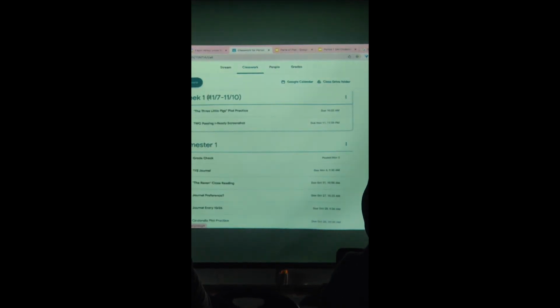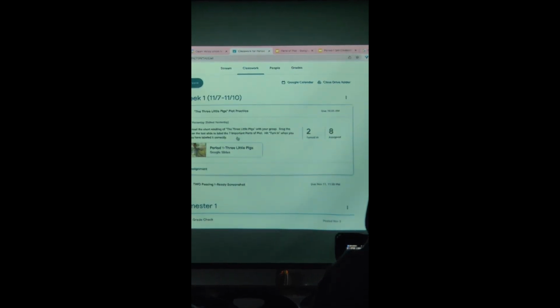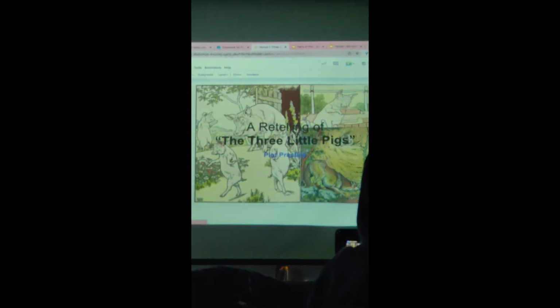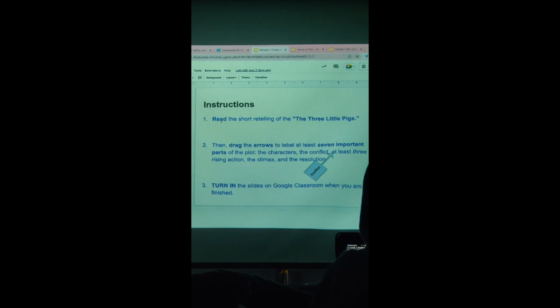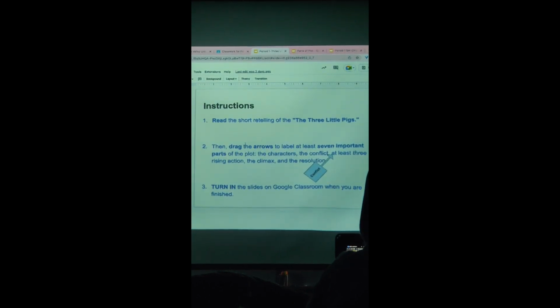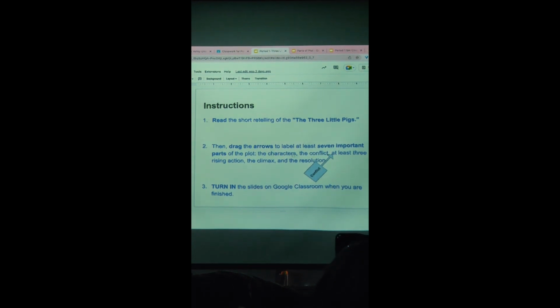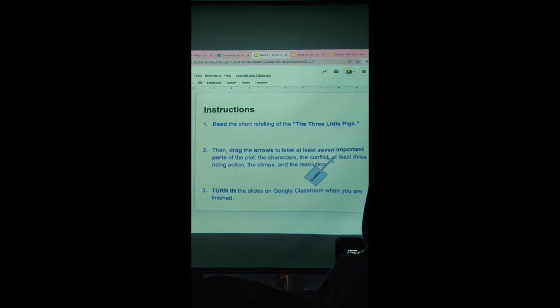So you're going to go to classwork, week 1, and it's the 3 Little Pigs plot practice. When you open it up, the directions are going to be the same as the Cinderella. You're going to read the retelling of the 3 Little Pigs. Read the short retelling. Then you're going to drag your arrows, label at least 7 important parts of the plot. When you're done, turn it in.